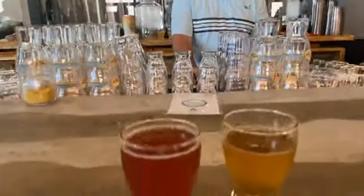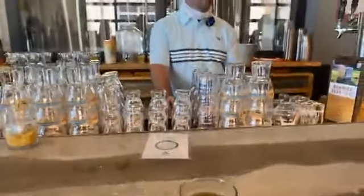Perfect. Fantastic. But how do you like it? It's delicious. Good. Which one do you like better? The sour.